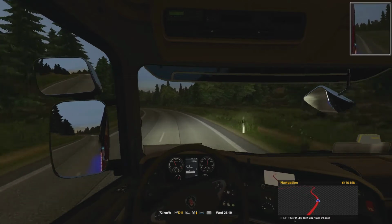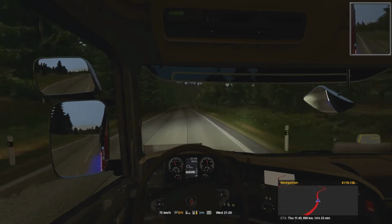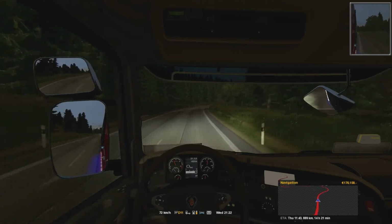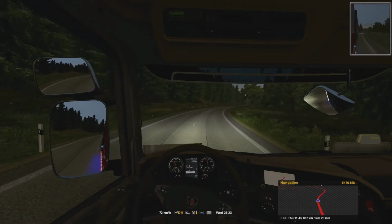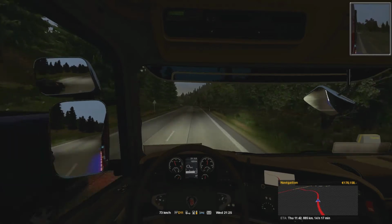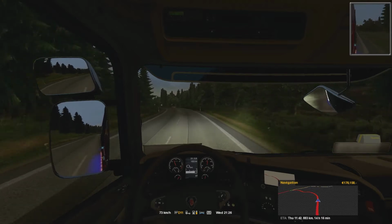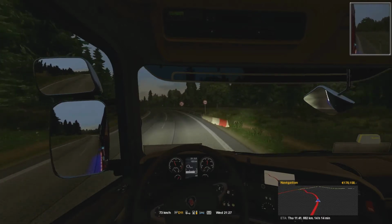I've got 2 garages. I've got my main garage in Berlin, and I've got another garage somewhere else. But my main garage in Berlin, I actually messed up, and I upgraded it all the way. Spent a lot of money upgrading it. It's got all the trucks in there. It's completely decked out with trucks and drivers, so I can't upgrade it anymore.